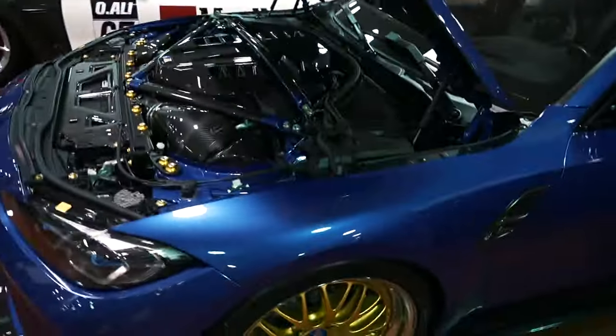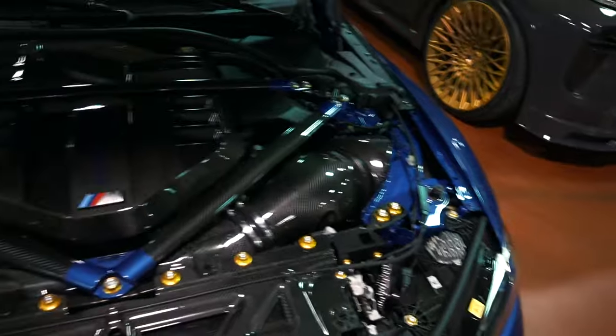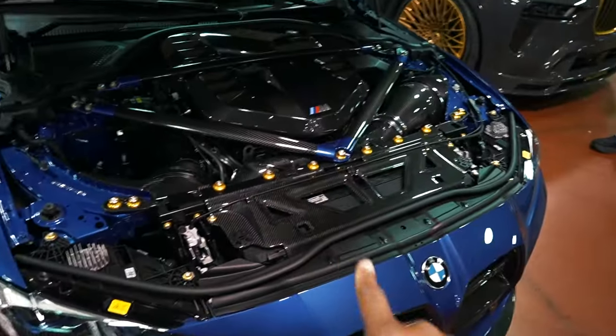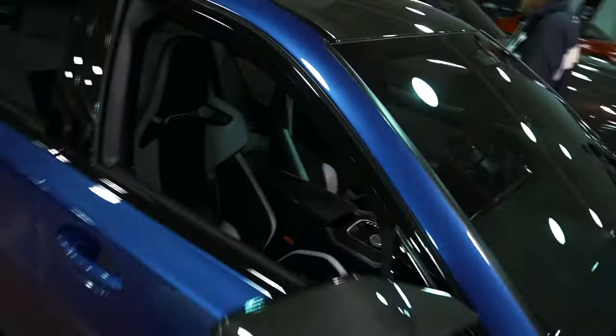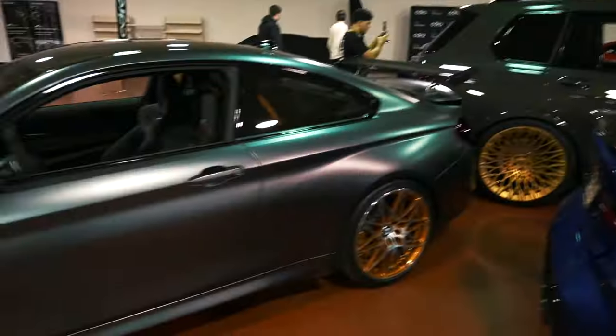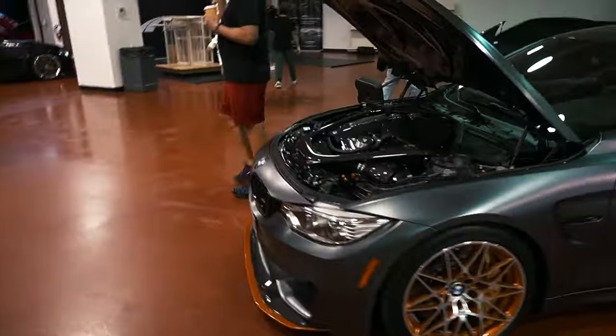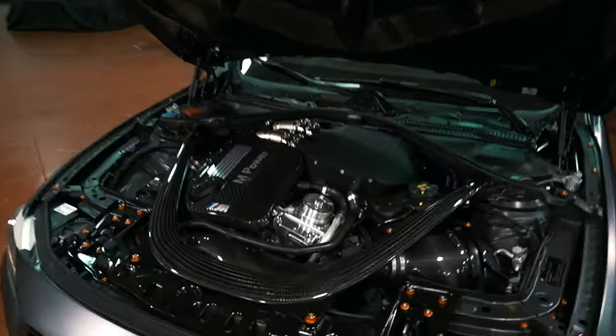Carbon ceramics, full carbon fiber setup on the engine bay, inventory intakes, internal carbon short brace, dress up bolts, the whole works, really nice. Check out the interior on this one too. Very clean. Something that you don't normally see too often, M4 GTS, really clean spec. This one, full host of carbon goodies.